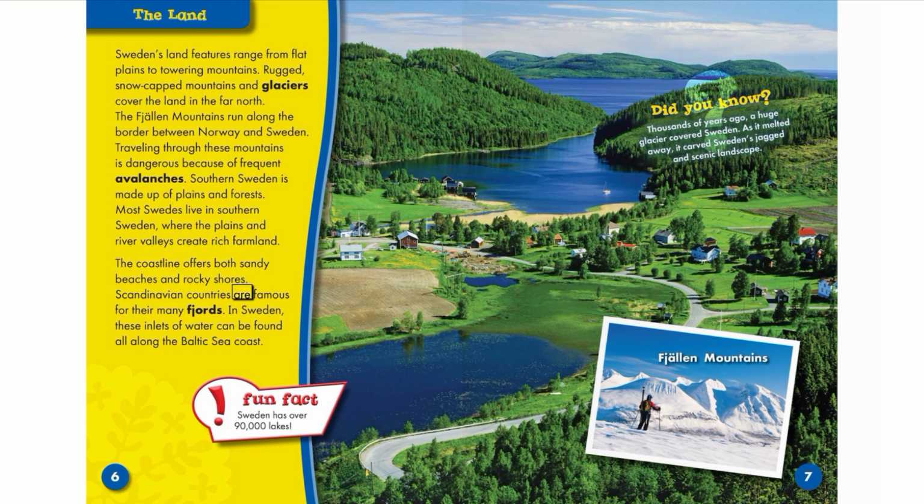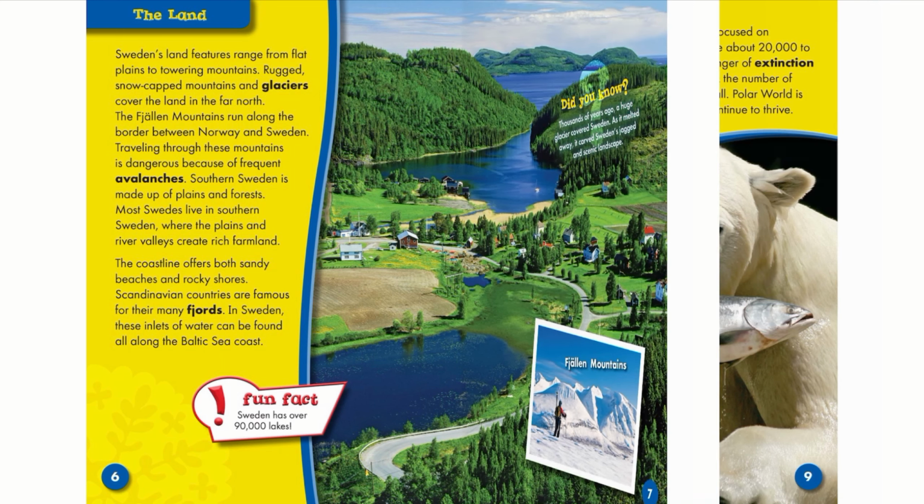Scandinavian countries are famous for their many fjords. In Sweden, these inlets of water can be found all along the Baltic Sea coast. Fun fact: Sweden has over 90,000 lakes. Did you know? Thousands of years ago, a huge glacier covered Sweden. As it melted away, it carved Sweden's jagged and scenic landscape.